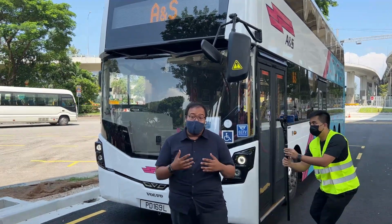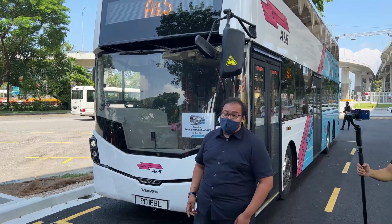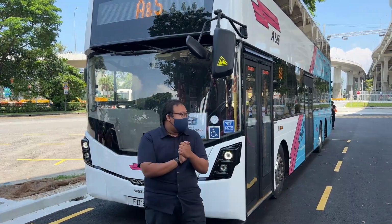Double-decker bus to be run under private operation. So yes, this is actually the first of its kind. So another milestone for us. Thank you.